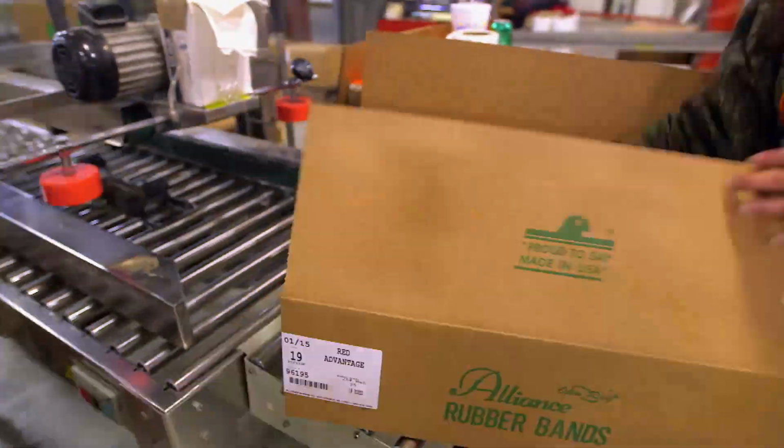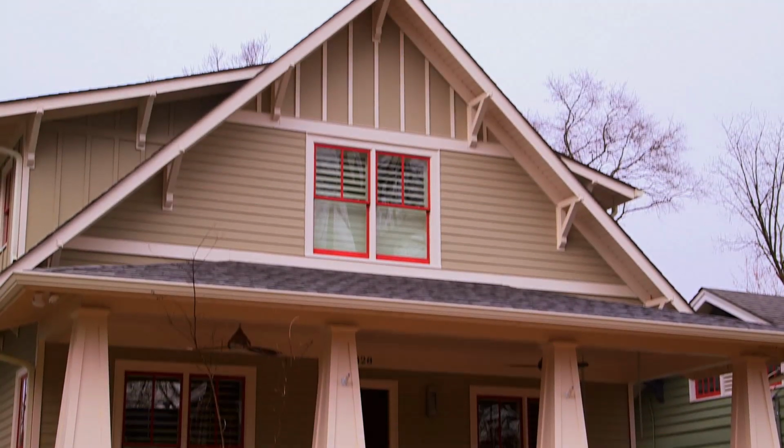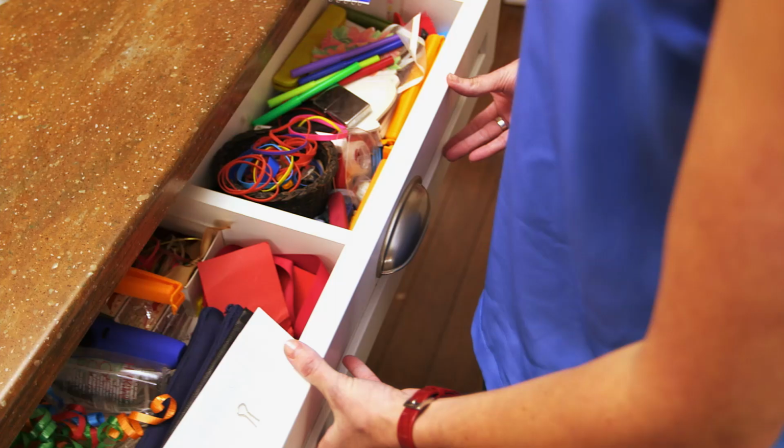The box bags of bands are packaged, palletized, and shipped off to fulfill all the household needs a person can think of. Rubber bands as a chip clip for your bag. Keeping your school books together. Rubber bands on the end of your coat hanger to help items from falling off. Organizing your kale. Rubber bands on your cabinet doors to keep the kids from getting into the cabinets. Opening jars. Rubber bands around your cords and hoses to keep them bundled up together.